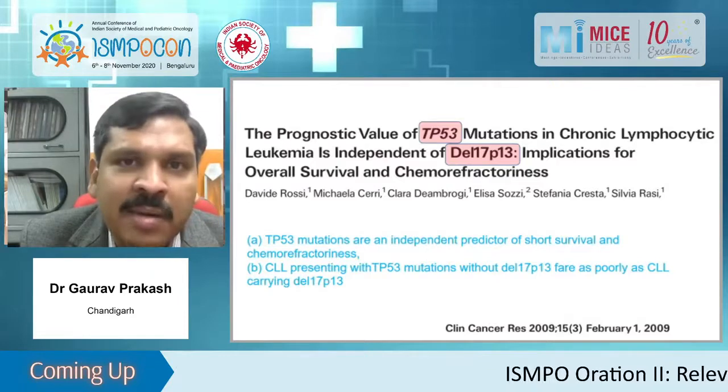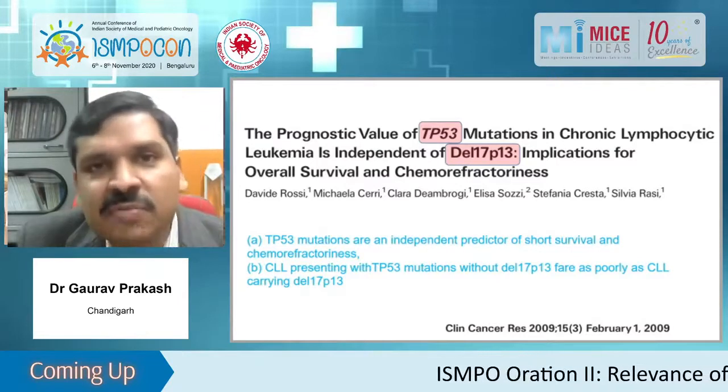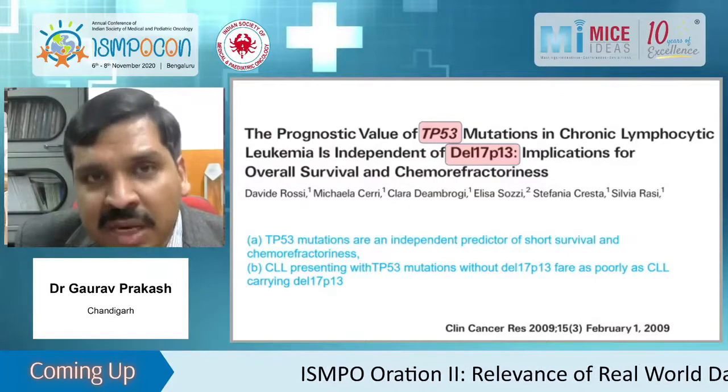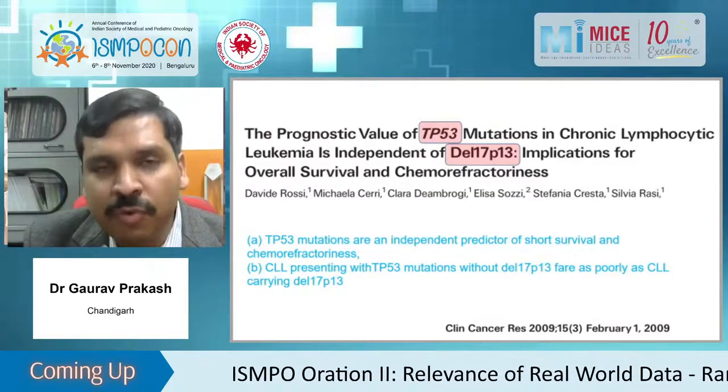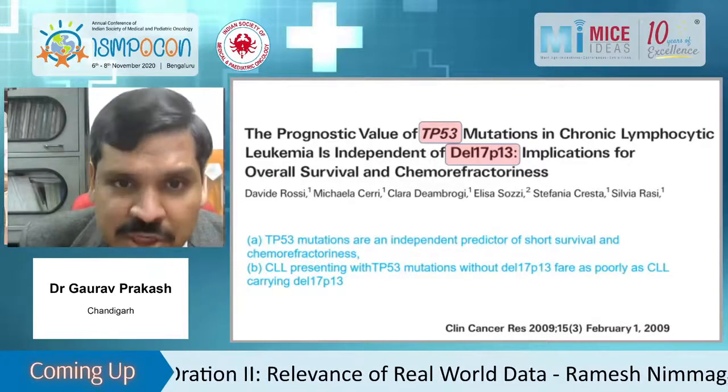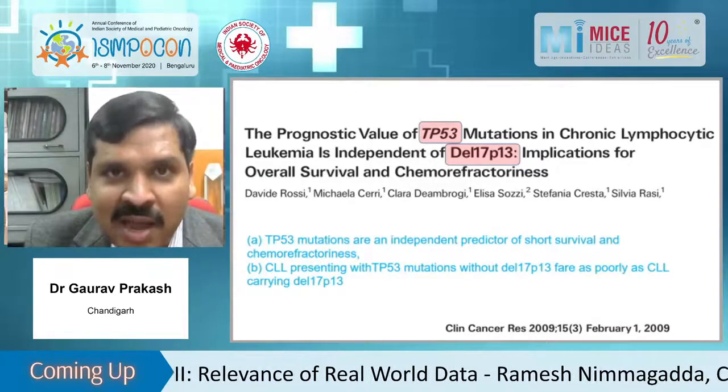Both are independent prognostic markers for patients with CLL. So if you are optimally prognosticating a patient, it is important to test for both deletion 17p as well as TP53 mutation. And I will show you that in the next slide. Next, please.